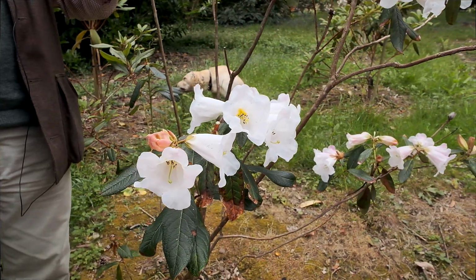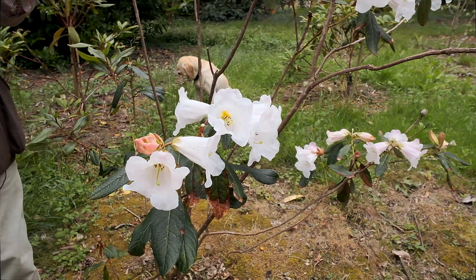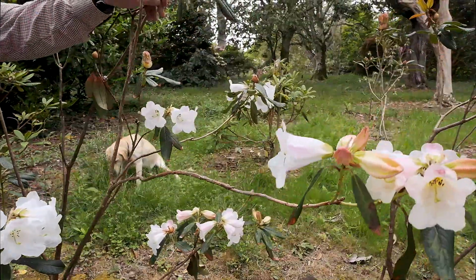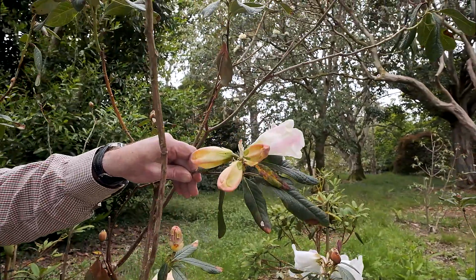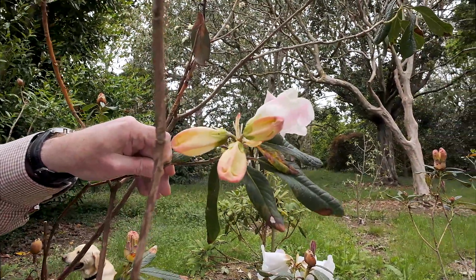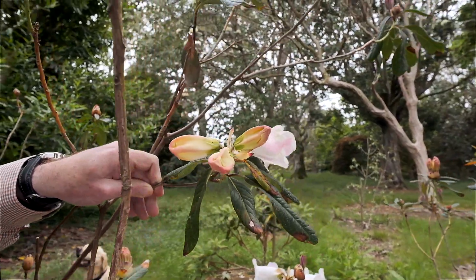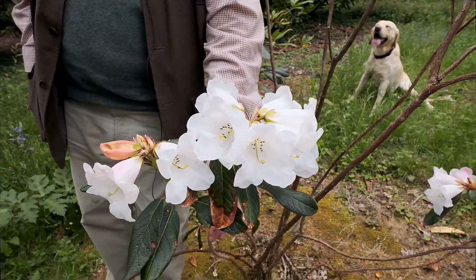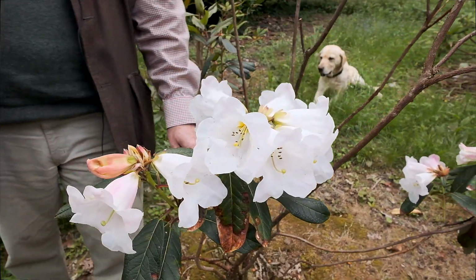And this is something we would normally take with us to the Chelsea Flower Show, cutting something in tight bud like that, where the pink is showing nicely, and hoping that 4 or 5 days later up at Chelsea it would open out into something like that, where the pink has more or less disappeared.